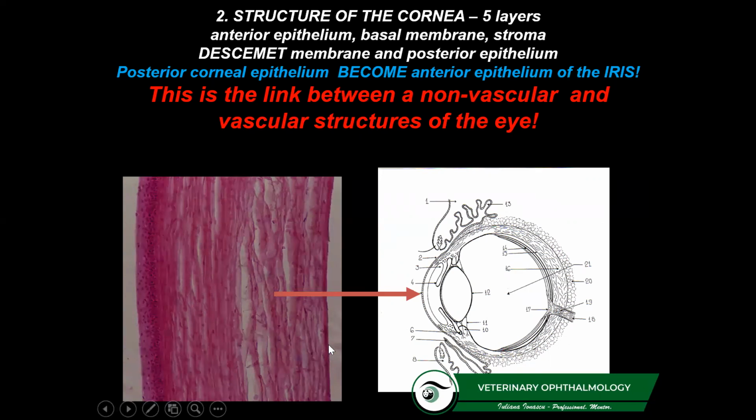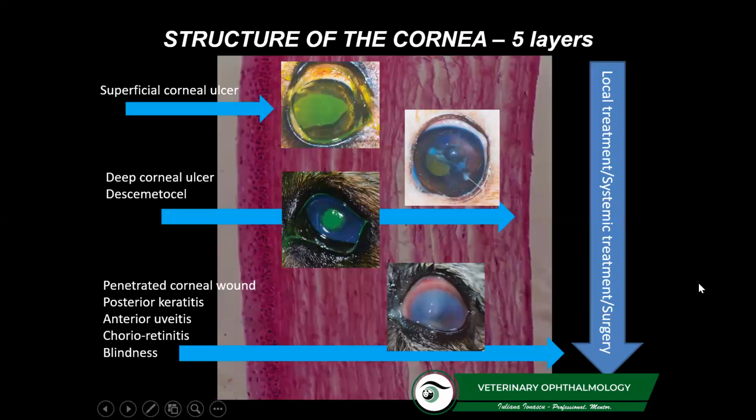And try not to forget in your life that the posterior epithelium of the cornea becomes the anterior epithelium of the iris. You need to keep this in mind all your life, because this is the link between a non-vascular structure, the cornea, which has no blood vessels, and of course the vascular structure of the eye, and we are talking here about the uvea. It's very important to know this. Why is it important to know this?